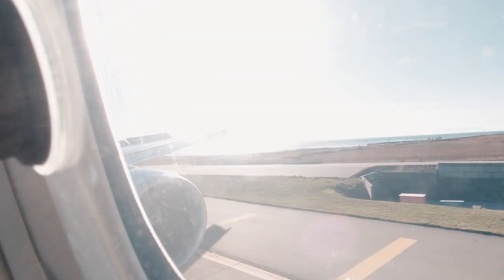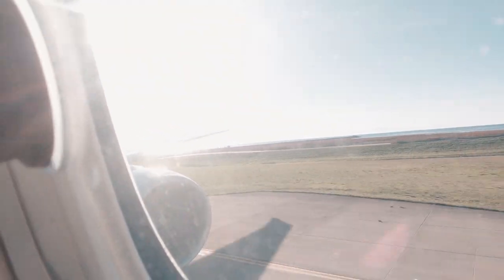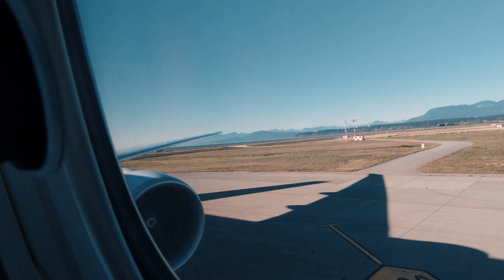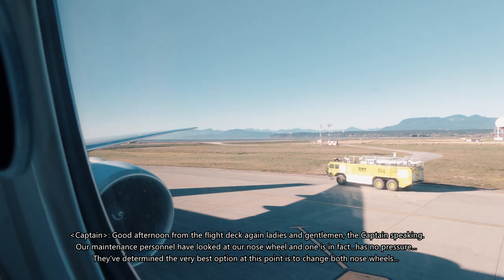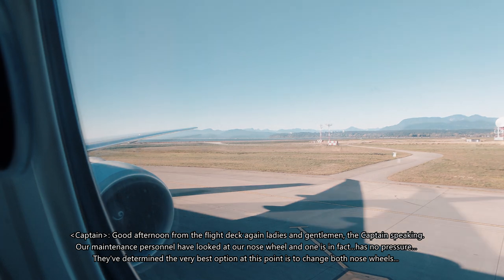Vancouver local time is 4 o'clock in the afternoon. We ask you please remain seated with your seatbelt fastened and your baggage stowed till the seatbelt sign has been turned off. Smoking, of course, is not permitted. Good afternoon again from the flight deck, ladies and gentlemen. The captain speaking. Our maintenance personnel have looked at our nose wheel, and in fact, it has no pressure. They've determined the very best option at this point is to change both nose wheels.